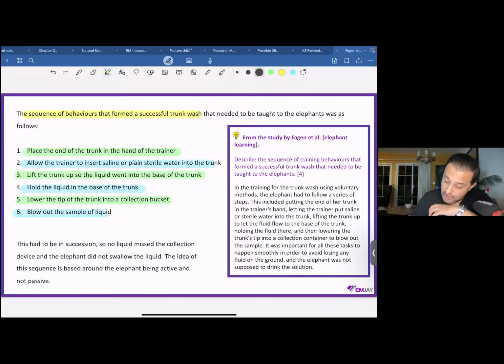So in the training for the trunk wash using voluntary methods, the elephant had to follow a series of steps. This included putting the end of the trunk in the trainer's hand, letting the trainer put saline or sterile water in the trunk, lifting the trunk up to let the fluid flow to the base of the trunk, holding the fluid there, and then lowering the trunk's tip into a collection container to blow out the sample. It was important for all these tasks to happen smoothly in order to avoid losing any fluid on the ground, and the elephant was not supposed to drink the solution.